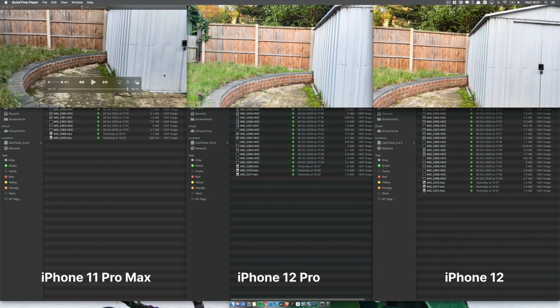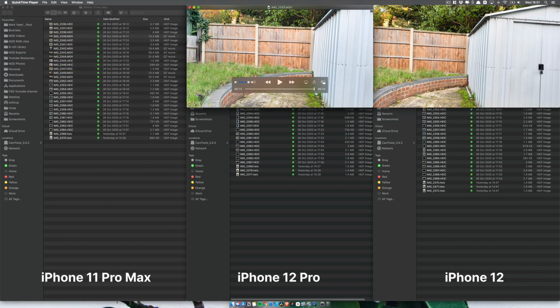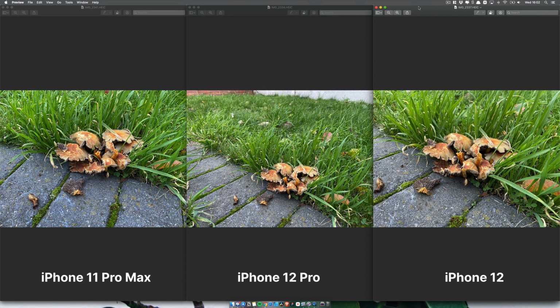You guys, I think you have enough information to decide which camera you prefer in this instance. So the next one. Okay. So to reiterate, 11 Pro Max, 12 Pro, 12. Okay. First, I'll say I think these are all good pictures. Now, oh, it's hard to say which one's the best, you know. Let me see something.